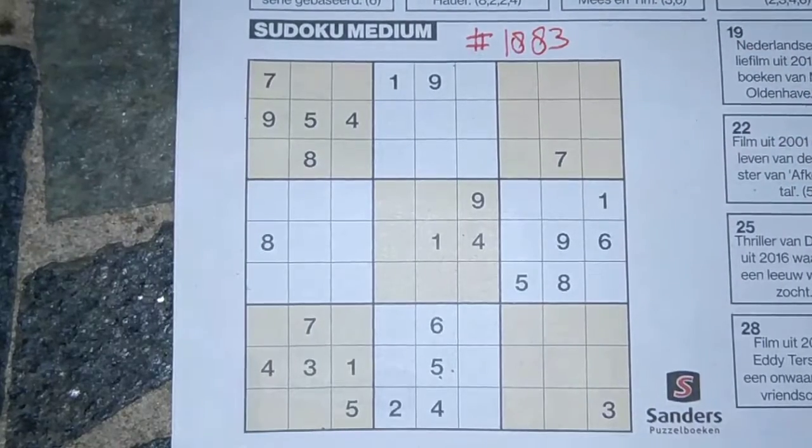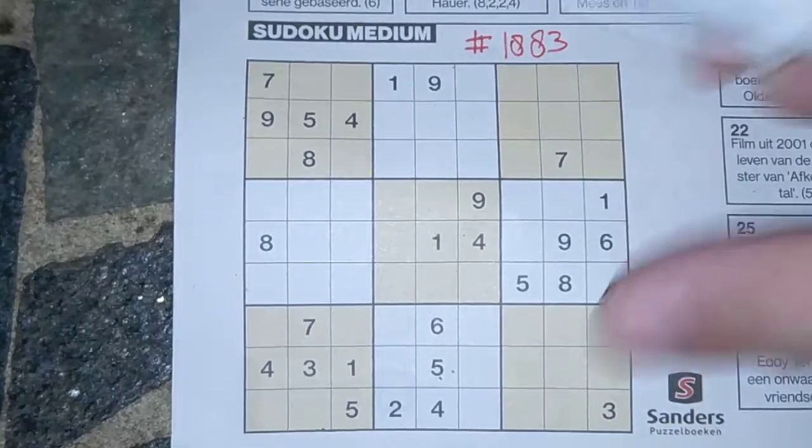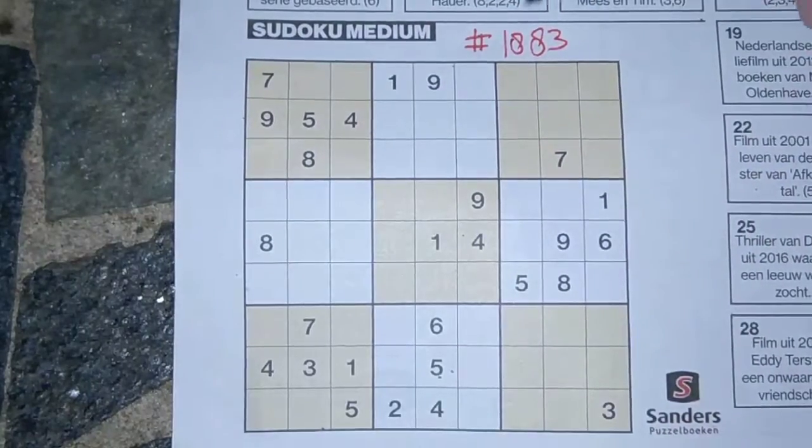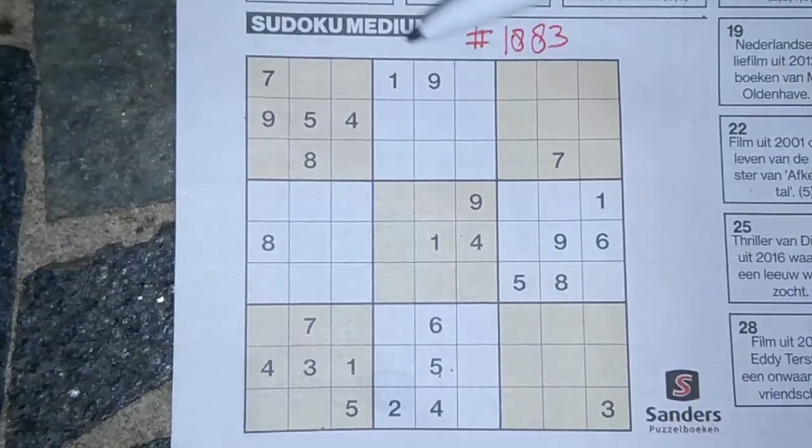1883. Yes, 1883. And let me see. Yes, 1883. Correct. Don't make a mistake like the last time I made a mistake with the numbering. So it's annoying that I make a mistake. Before I start, I always count the printed digits.